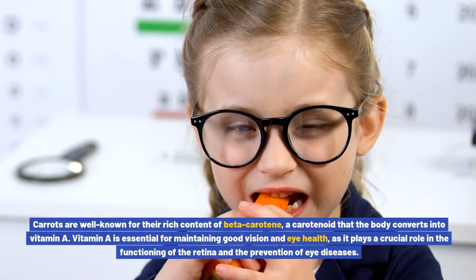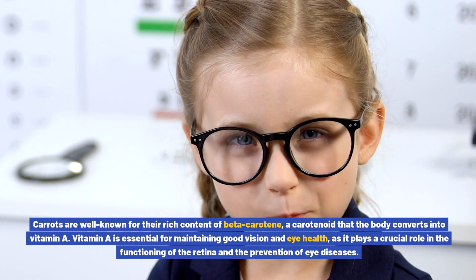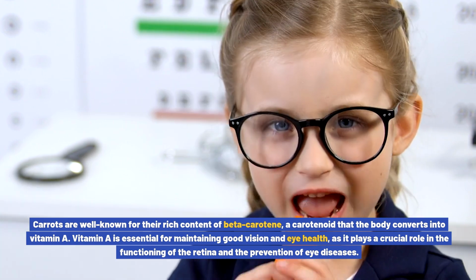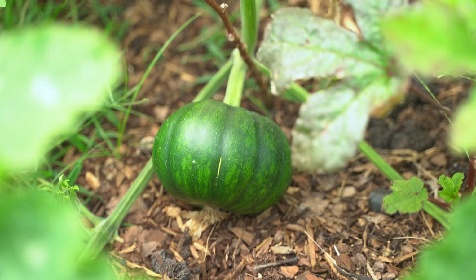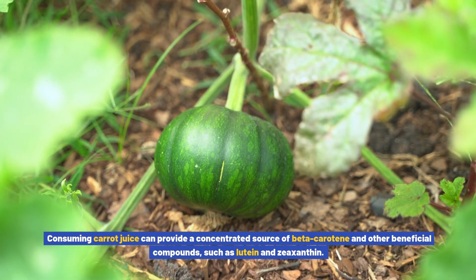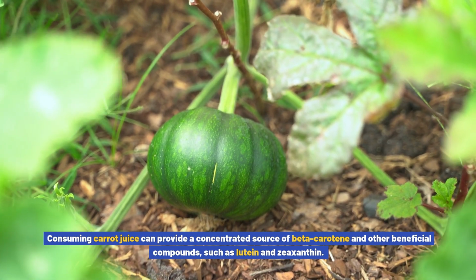Carrots are well known for their rich content of beta-carotene, a carotenoid that the body converts into vitamin A. Vitamin A is essential for maintaining good vision and eye health, as it plays a crucial role in the functioning of the retina and the prevention of eye diseases. Consuming carrot juice can provide a concentrated source of beta-carotene and other beneficial compounds, such as lutein and zeaxanthin.